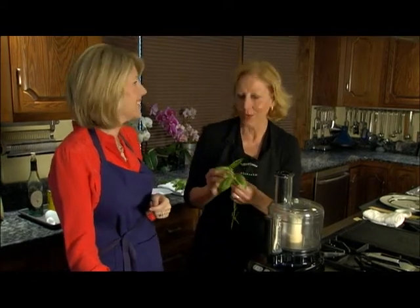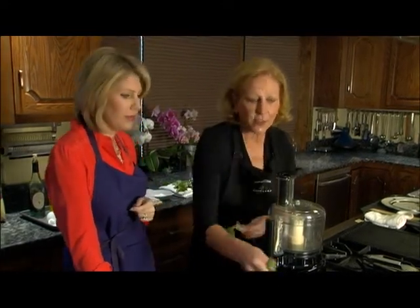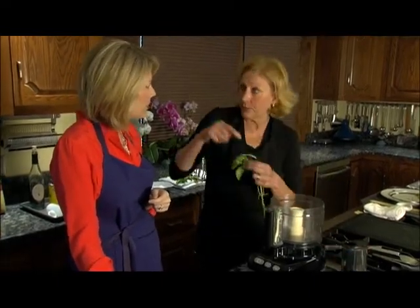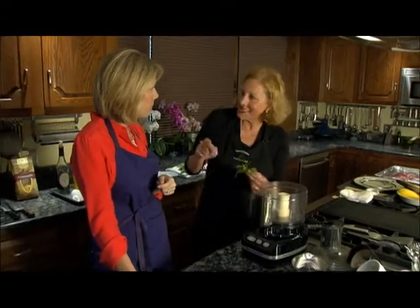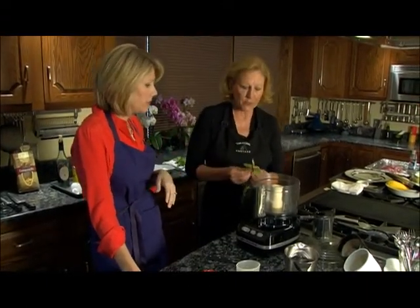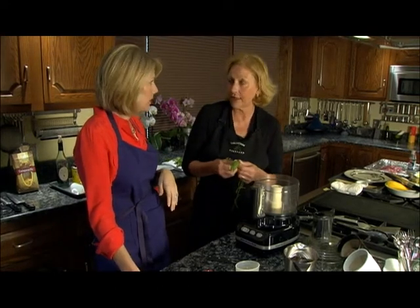That always screams pesto to me. The wonderful thing about pesto is that you can freeze it in ice cube trays, or little containers, and then have it all throughout the year. Right, so it doesn't matter if you want to make a lot, or if you have a lot of leftover basil.